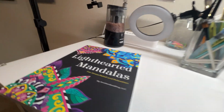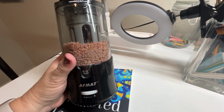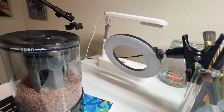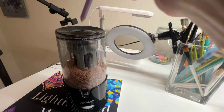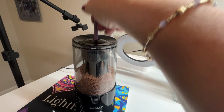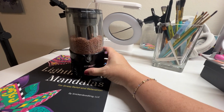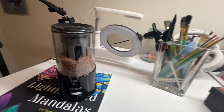Okay, this is my automatic pencil sharpener, AFMAT, and it is awesome. It's got two settings. It will do a blunt tip and a pointy tip. And what I love is that it has an auto stop on it. So if I take this pencil here, it's hard to do without my lights on and a camera holder. Right now it's on the blunt tip. You can see now how it sharpened that, there you go, that little blunt tip. If I change it to the pointy tip, you get a very pointy tip. So I love that thing.